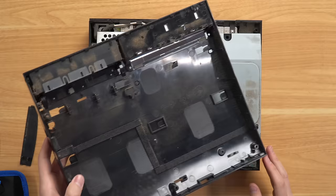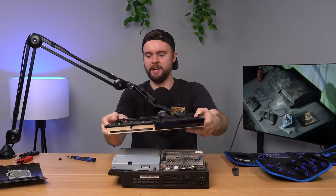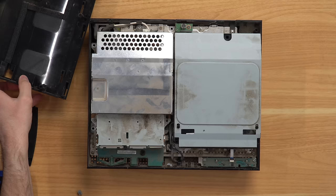Dude. I have no words. It actually looks better on camera than in person. In person, every single inch of this is covered in dirt and dust. And just look at that. Absolutely filthy. Oh my goodness.